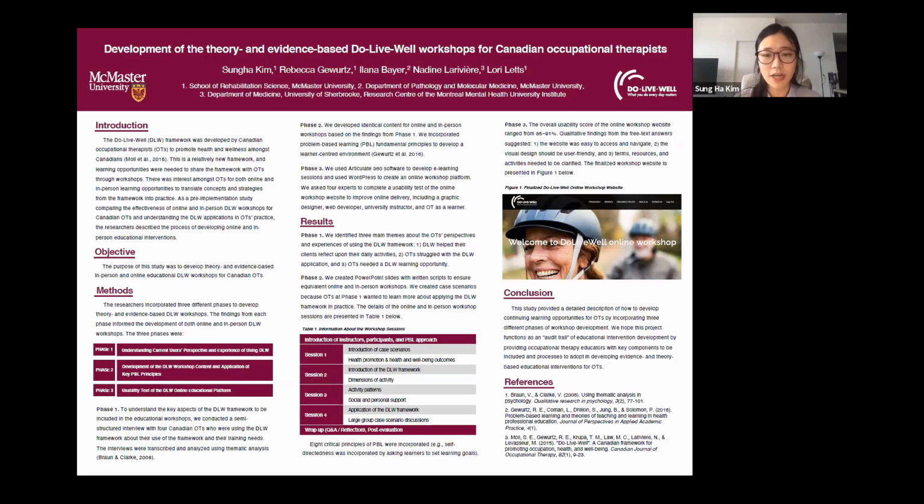The Do Live Well framework is a Canadian occupation-focused health promotion approach developed by occupational therapists to promote Canadians' health and wellness. So the key idea of the Do Live Well framework is that participating in a variety of occupations with optimal activity patterns and sufficient social and personal support can lead to a wide range of positive health and wellness benefits. So this framework is relatively new, and there has been some interest among occupational therapists for both online and in-person learning opportunities to translate the Do Live Well concepts into occupational therapy practice.